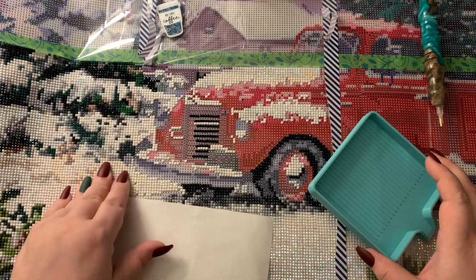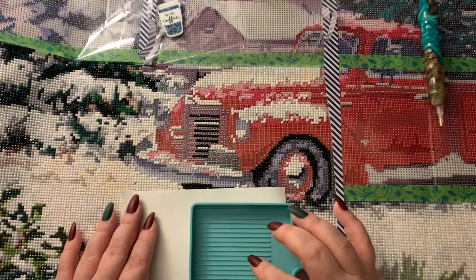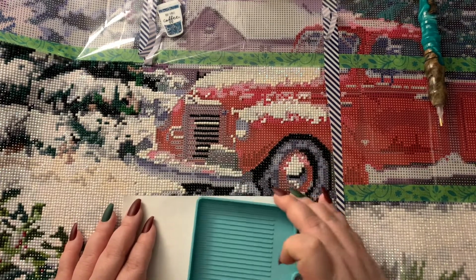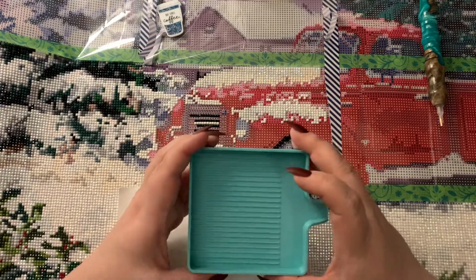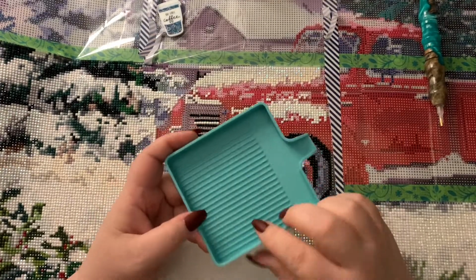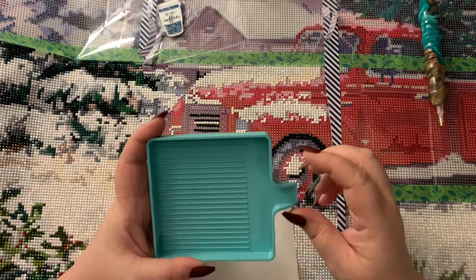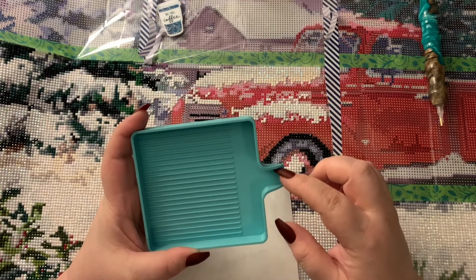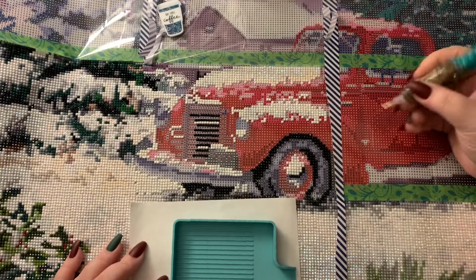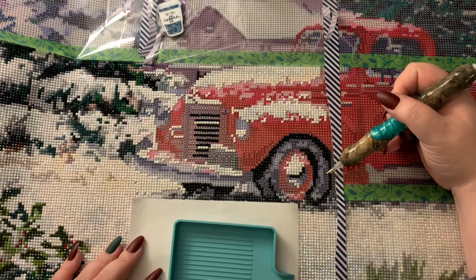Also, my big mini-made tray is in my bedroom, where I was working on this diamond painting earlier, and I forgot to bring it out. So I'm using this paintingwithdiamonds.co.uk tray that I purchased a while back. These trays are great too. I really like them. I like the size of them. The spout, I wish it were a little bit narrower, but other than that, they're great.